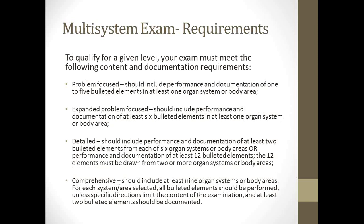One way to remember the distinction is to think in 6s. The lower level exam has fewer than 6 bulleted elements. The next level has 6 or more. The next has 12 or more, and the highest has 18 or more.